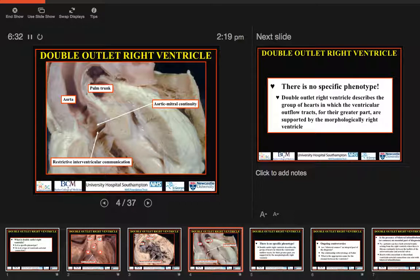And some people would try to tell you that this is not double outlet right ventricle because it doesn't have bilateral infundibulums. But as you can see, the entirety of the aortic root arises from the right ventricle. The entirety of the pulmonary root arises from the right ventricle. So anybody who tries to tell me this is double outlet right ventricle is talking nonsense.